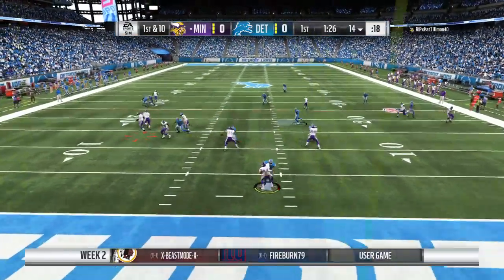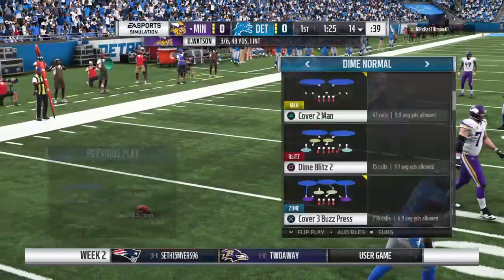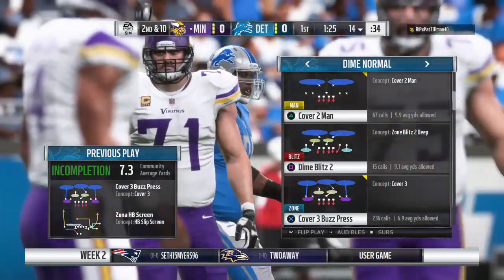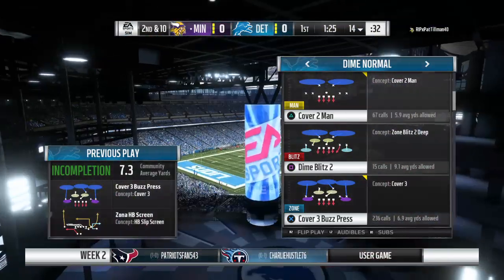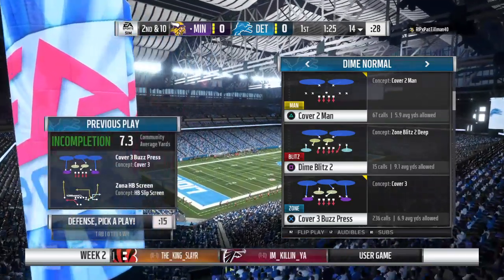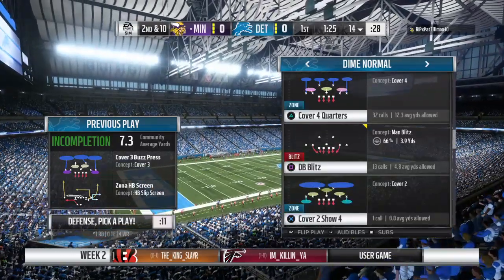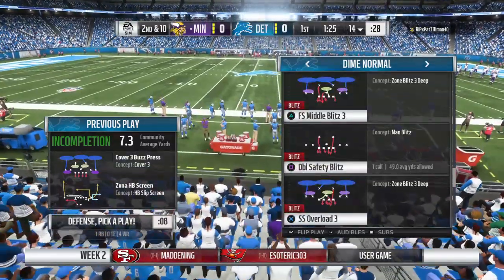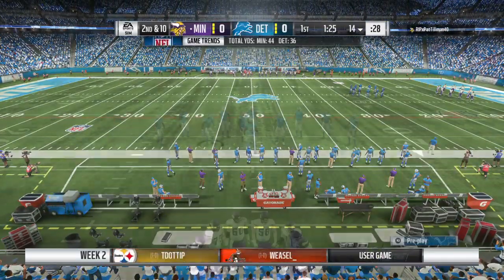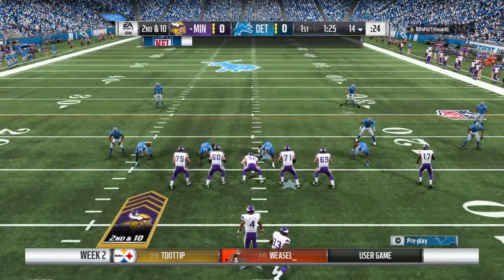Watson on first down, and it's incomplete. They went with a dime look on defense, 2 extra defensive backs on the field and covered up essentially every blade of grass. That allowed them to disrupt the play. An incomplete pass on first down. That leads to a 2nd and 10.